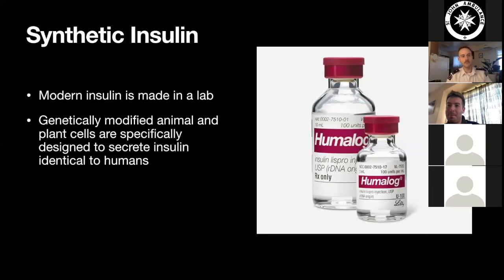Thankfully, we now have more modern synthetic insulin, and it's made in a lab, and it is a GMO. And I'm sure there's a few people out there who are taking insulin who will not possibly eat some genetically modified carrots and are in for a world of surprise one day. But scientists have figured out how to genetically modify certain animal and plant cells in huge vats where they just constantly secrete insulin that is bioidentical to humans. Because it is functionally the same insulin that the human body is used to, it functions much more reliably and much more consistently in the body.